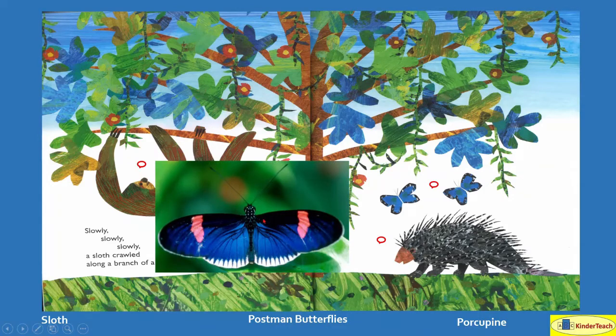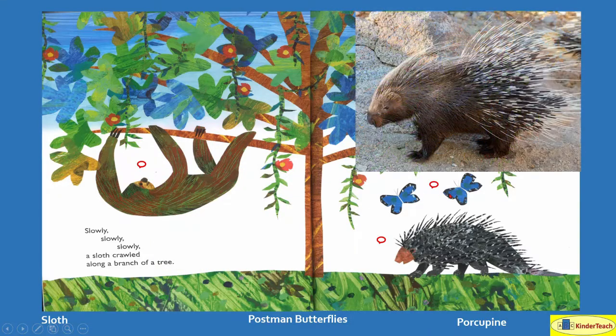That is a postman butterfly. Very pretty. It's over here. See? Over here. Look very similar. And of course, a porcupine. Stay away from these things if you ever see them, because these quills could really hurt.